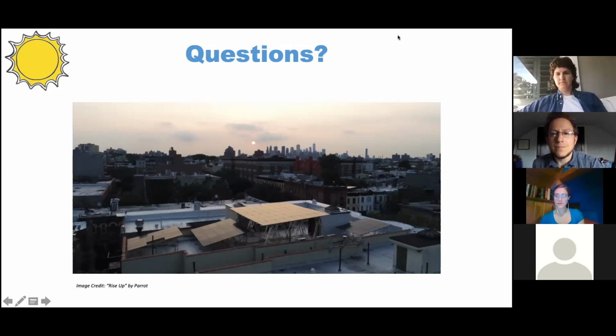Okay, and then one last question before we go on to the next section. And for anyone whose question we haven't answered yet, we'll have more time for questions at the end. The question is, what about vandalism? People from nearby buildings throwing items at panels. How durable are the panels in that regard? That's a great question.